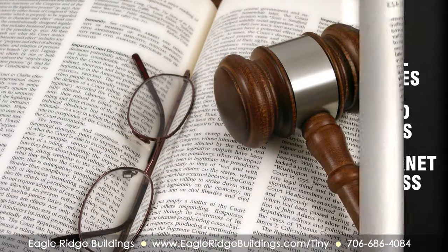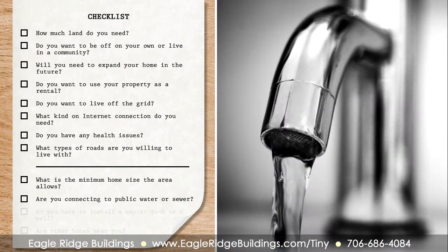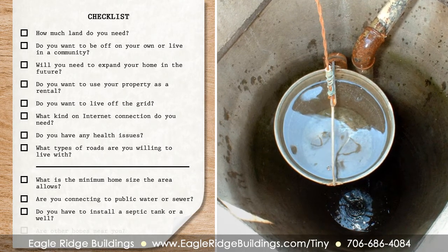After refining your requirements, you will need to find out about local laws, community rules, and other limitations. For example, what is the minimum home size the area allows? Even with the tiny house boom, there are many places that won't allow structures the size that fits into the tiny home category. Are you connecting to public water or sewer? Either of these utilities will require that your land is within a certain proximity of a local connection. Do you have to install a septic tank or a well? You will need to know this before you buy any property.